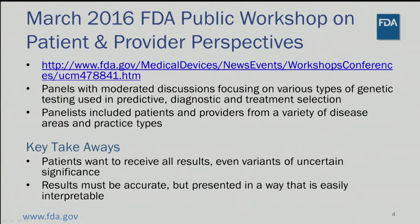In March 2016, the FDA held a day-long workshop to hear patients and providers discuss their views and preferences on the return of genetic test results. The meeting focused on the need for accurate and useful information for patients and their healthcare providers to make informed decisions about treatment, prevention, lifestyle, reproductive options, and having information about their own condition. The workshop consisted of 3 panels comprised of patient advocates, researchers, internal medicine physicians, oncologists, maternal fetal health specialists, genetic counselors, and other healthcare providers.